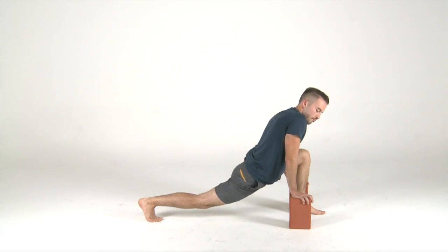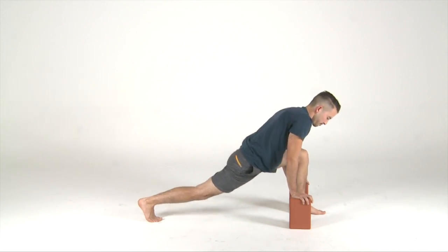This is going to help your hip flexor lengthen, or as we said, it uses reciprocal inhibition to lengthen the hip flexor.